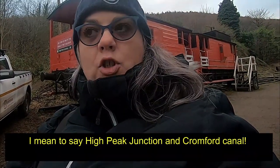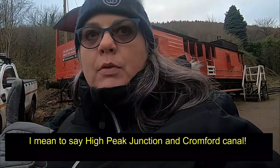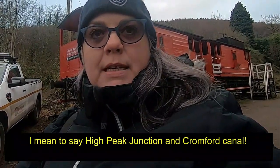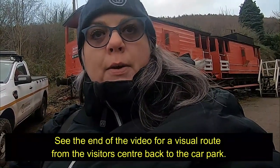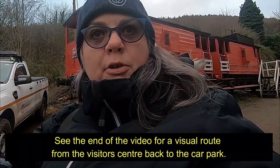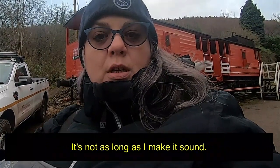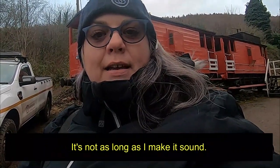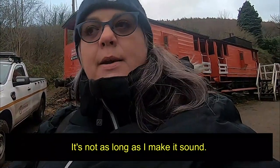So we came out from Cromford Junction. When you park at Cromford Junction, there's one disabled bay. Disabled parking is free, but you then have to go from the car park up the ramp bit to avoid the stairs, over a couple of bridges, between the sewage works, and then you come over another bridge over the top of the railway track to get to the visitor centre.